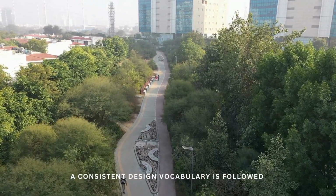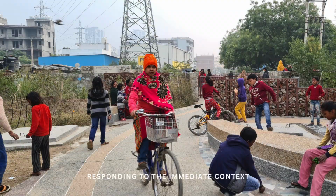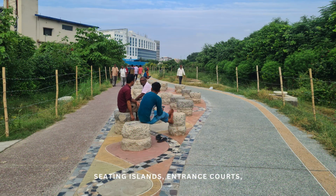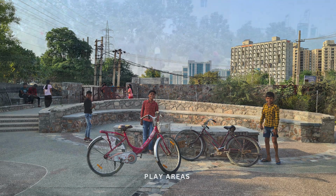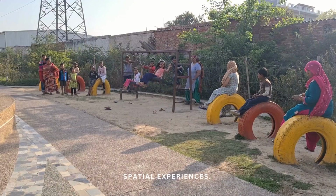A consistent design vocabulary is followed, with an exploration of materials and movement responding to the immediate context and users. Jogging trails, seating islands, entrance courts, play areas, and even a 1,200-seater amphitheater provide a range of unique spatial experiences.